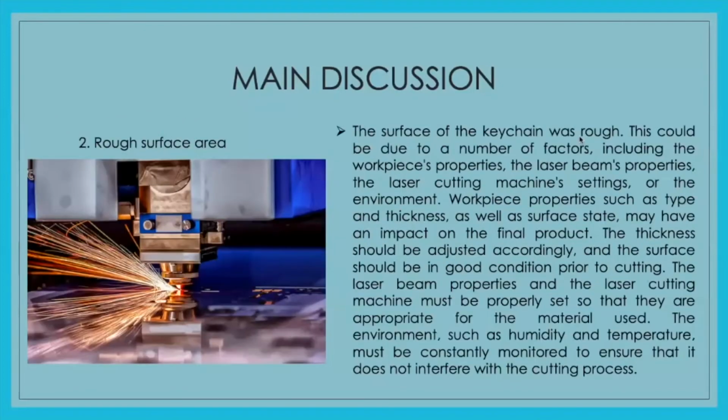Okay, second is rough surface area. The surface of the kitchen was rough. This could be due to a number of factors, including the workpiece properties, the laser beam properties, the laser cutting machine setting, or the environment. Workpiece properties such as type and thickness, as well as surface state, may have an impact on the final product.